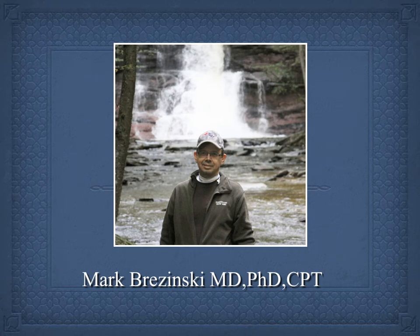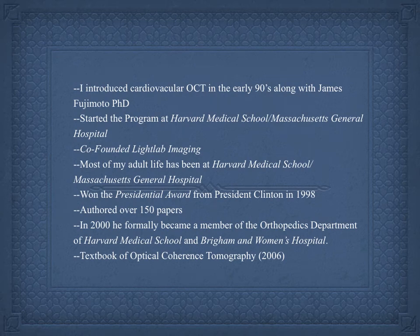My name is Mark Brezinski. I'm an MD PhD. For those who don't know, I introduced cardiovascular OCT and OCT imaging in non-transparent tissue in the early 90s along with James Fujimoto. I started the program of cardiovascular OCT at Mass General and Harvard Medical School. I co-founded Light Lab Imaging along with Eric Swanson, Jim Fujimoto, and the Zeiss Corporation.